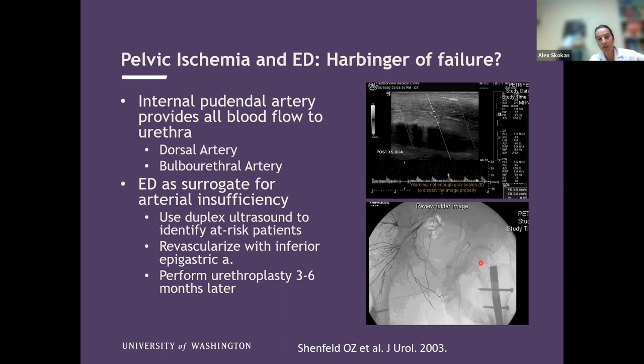and that's usually fixed first. And then there's a high percentage of patients, usually young patients who have pelvic fractures, that suffer from erectile dysfunction. And that is due to problems with the pudendal artery branches that supply blood to the dorsal artery and the vulvo-urethral artery. And the erectile dysfunction is important to ask about, because you want to make sure that you address that also for those patients.